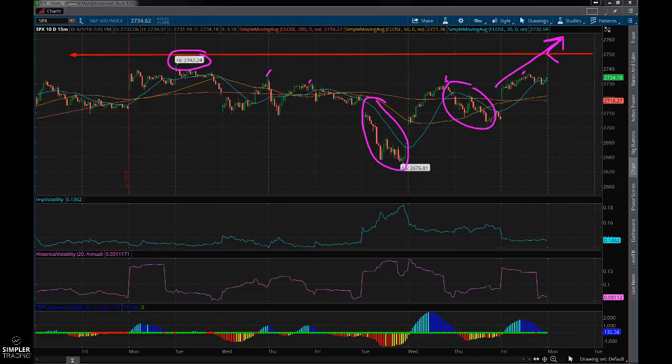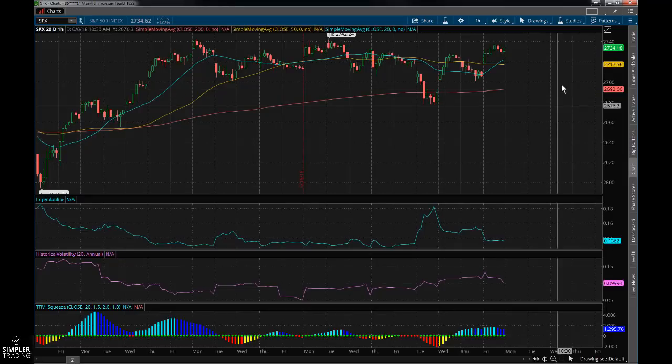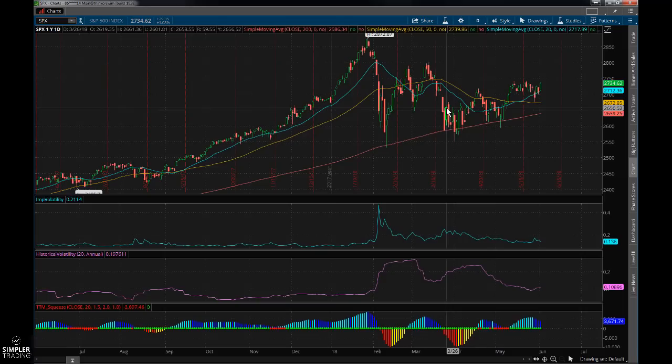But that's part of trading, right? I still continue to focus on this level. Let's go out a little bit further, so it's a little more meaningful. I'll show you here.